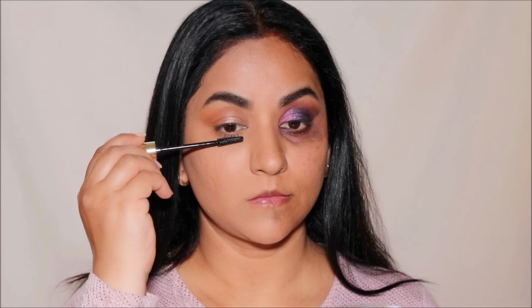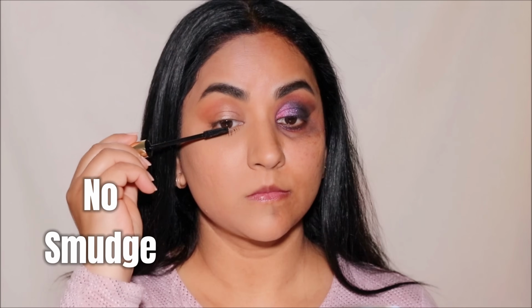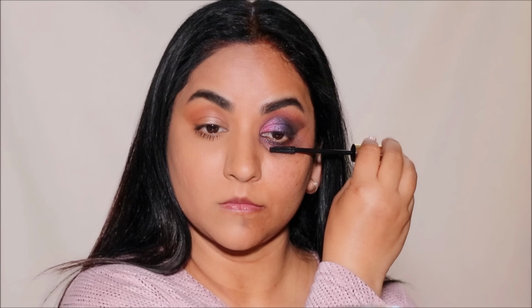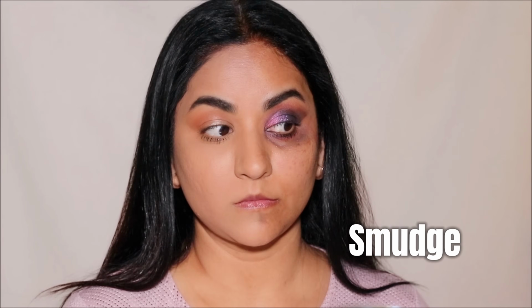The next reason I will apply my eye makeup after applying foundation is when I'm 100% certain that I'm not going to smudge my mascara. But in case I smudge it, I prefer to apply the foundation after applying eye makeup. So in case I smudge the mascara, I can always clean up before I apply my base makeup.